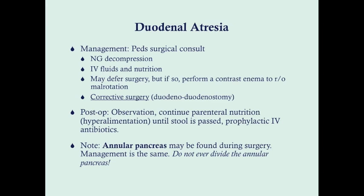However, you're going to be consulting surgery right away because this is going to require surgical correction. So you'll start out. I should say that your diagnostic tests can be abdominal X-ray. Remember, the stereotypic sign that you see in abdominal X-ray with duodenal atresia is the double bubble sign. You'll start your management out with NG decompression. You get everything out that's already been given because all that stuff's going to be vomited up anyway eventually. You'll shift the child onto IV fluids and nutrition.